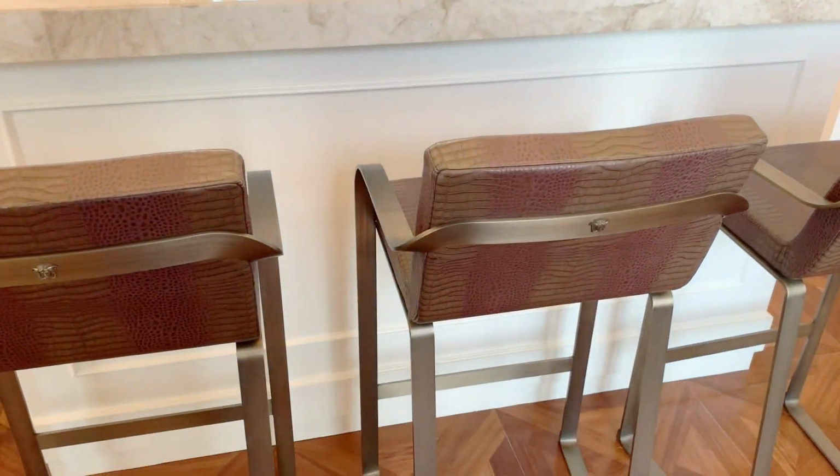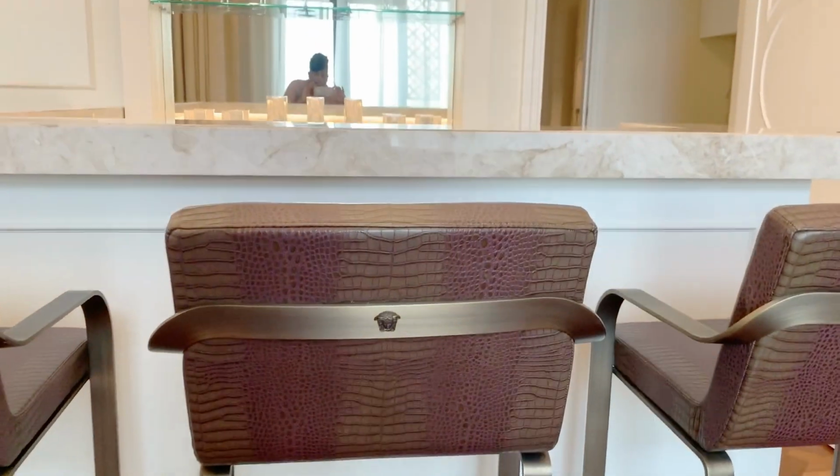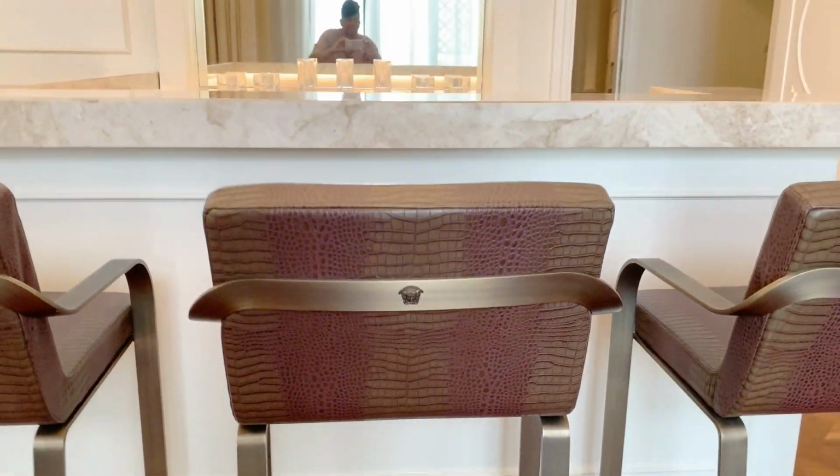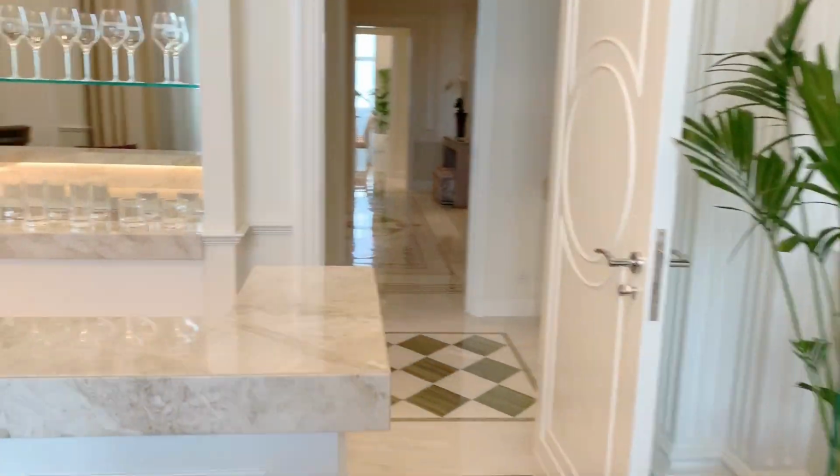What a beautiful bar area, and I am totally digging the crocodile embossed leather stools with the Versace head emblem on the back. So classy and beautiful.